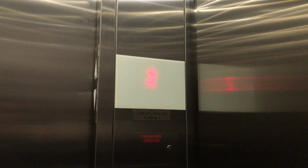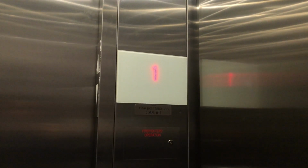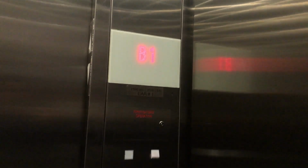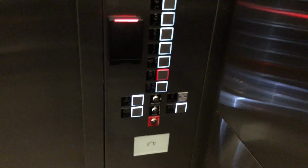It's a basic stainless steel cab with a nice wall in the back. Has a historic image. That's cool. Surprised me there's no camera in the elevator. Basement 1. For basement 1.